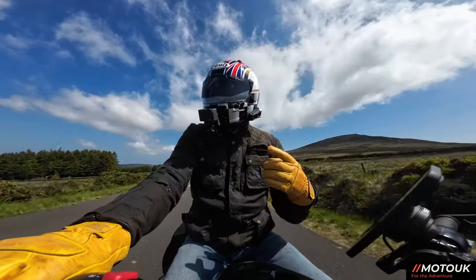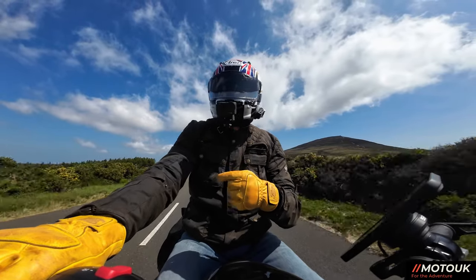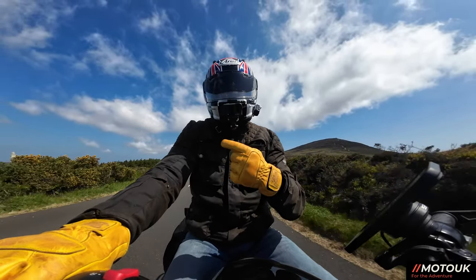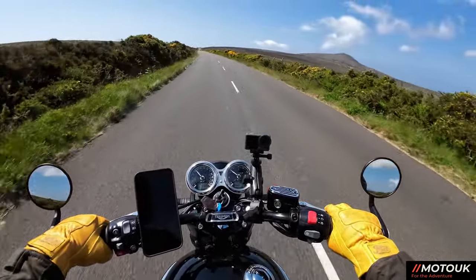That road takes you straight down to the coast and then you jut along the coast behind us going the other way up towards Peel. That's an absolutely beautiful route. I did that last year.